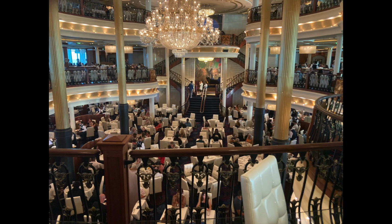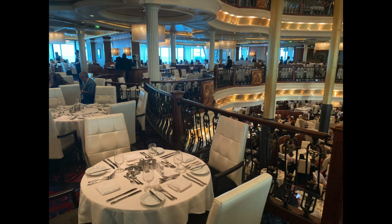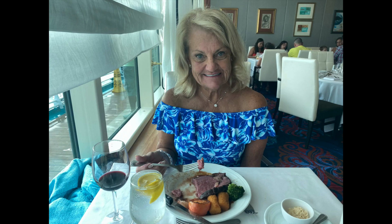These are pictures of the main dining room where Sandy and I had dinner each evening. One of the benefits of reserving a suite was we had a reserved window table for two each evening at dinner. I cannot say enough about the food. It was fantastic. The menu changed every day, and there were several entrees that we would have loved to have eaten. This particular evening, we both chose prime rib, which was cooked perfectly to our taste.